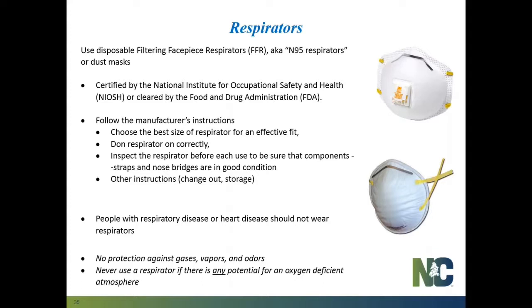So there's a couple situations where respirators are not recommended. One of them is that they don't provide any protection. These devices don't provide any protection against gases, vapors, or odors. And if there are ever any confined spaces or places where you think there might be a lack of breathable air, like a sump, a pit, maybe a flooded crawl space, they don't provide any potential protection against an oxygen-deficient atmosphere. So don't wear respirators in those situations. Next slide, please.